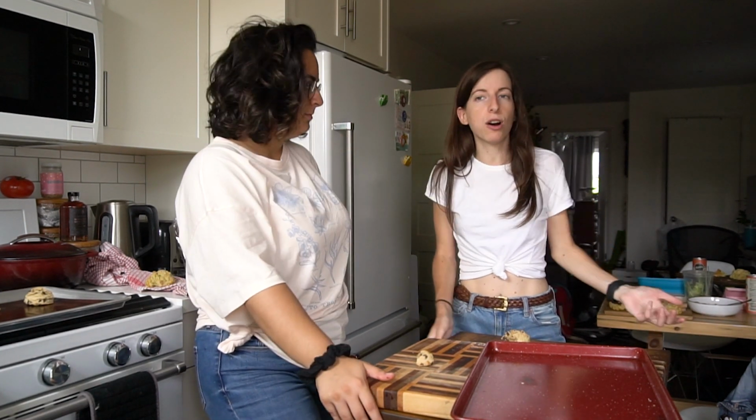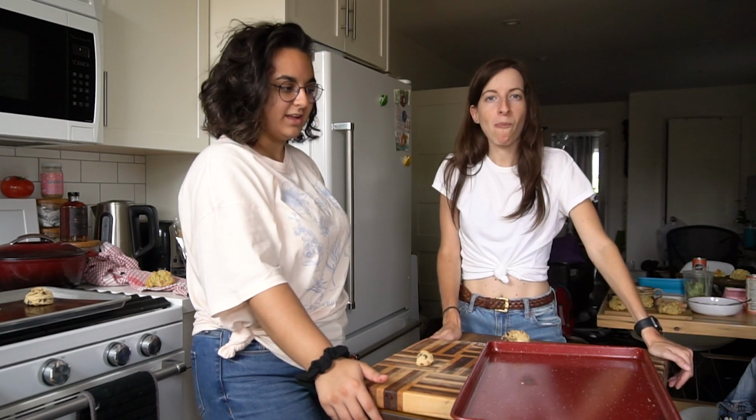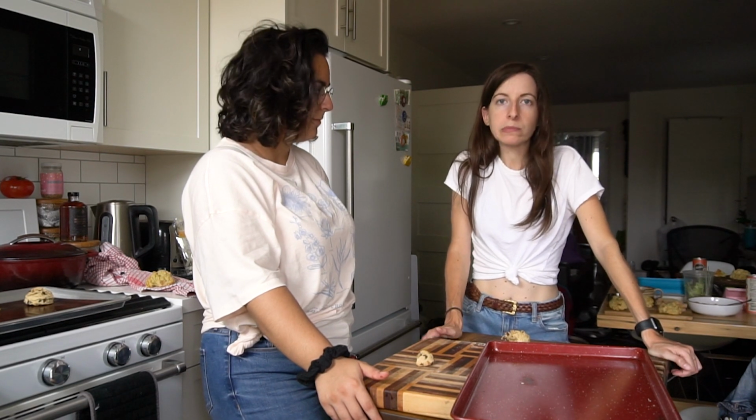If we hadn't lost the coconut sugar, it would have been so fast. Yeah, so I'm happy with this. I think everything was about 30 minutes as promised, and everything tasted good.